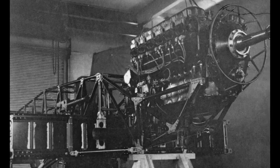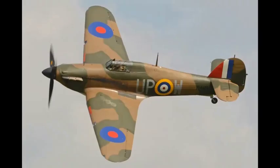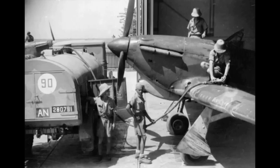The Hurricane with the highest number of kills during the Battle of Britain was P3308, a Mark I, flown between the 15th of August and the 7th of October 1940 by RAF auxiliary pilot Archie McKellar of 605 Squadron.